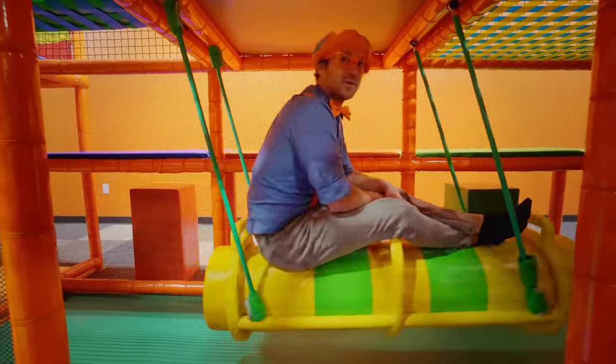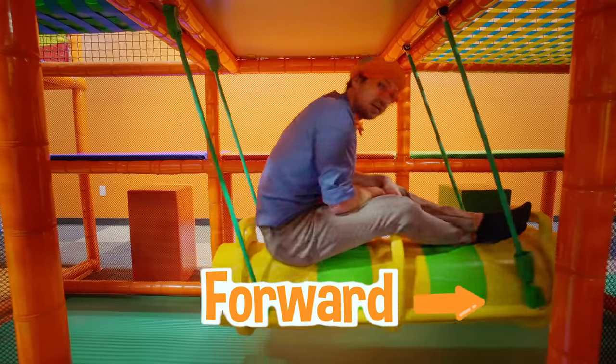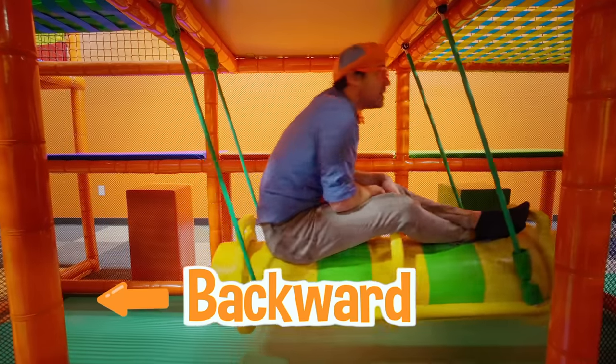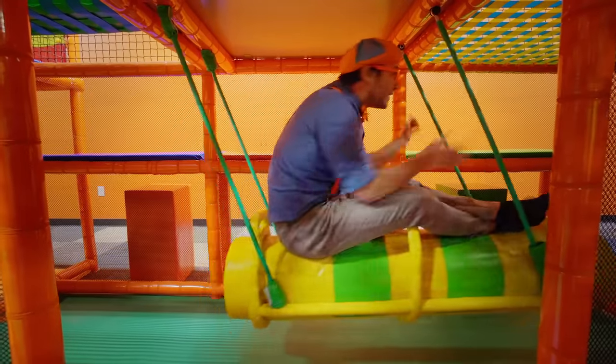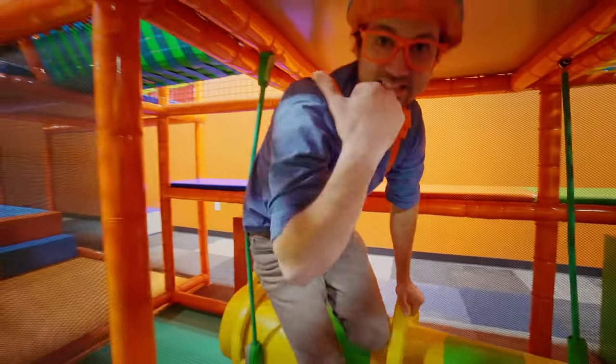See how I'm keeping my momentum by leaning forward when it goes forward, forward, forward. Now I'll lean backwards, back, forward, back, forward, back, forward. Whoa. That's awesome. Okay, let's continue this way.